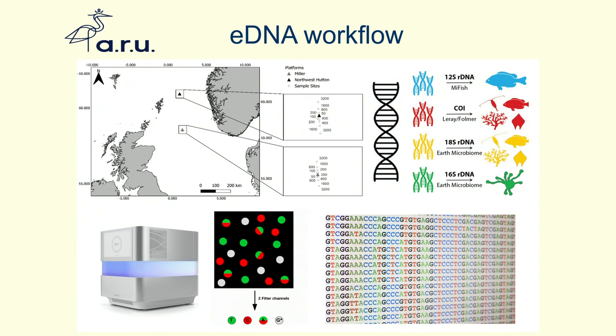So as Nat described, we have two decommissioned oil and gas platforms, Miller and Northwest Hutton. We've collected sediment samples at increasing sampling distances, 50, 100, doubling sampling distances up to 3,200 meters. We've extracted eDNA from those sediments, and then we've used a variety of different taxonomic marker genes to characterize the communities that are there. You'll use different taxonomic marker genes to target different taxonomic groups.